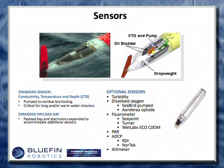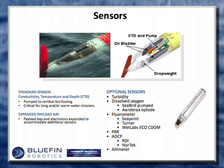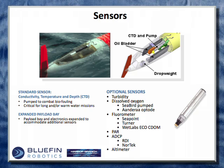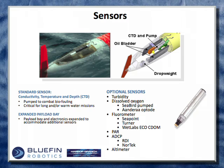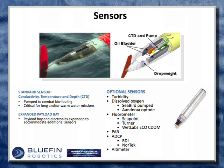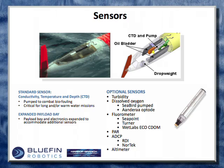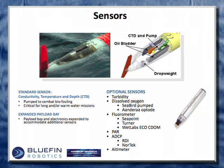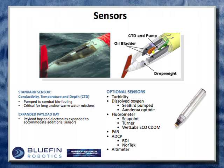So the vehicles don't have a lot of space for sensors, but they do have some. In addition to conductivity, temperature, and depth, there is the option of having generally two out of this selection. These are off-the-shelf sensors. As I say, we're developing a prototype, more advanced sensor for detecting the different components of oil.